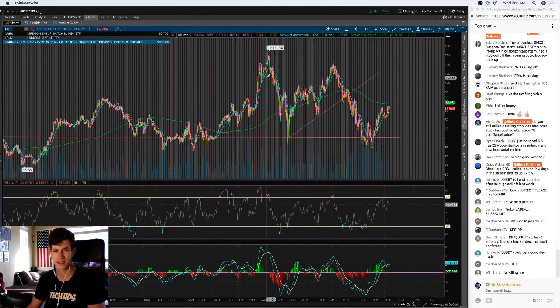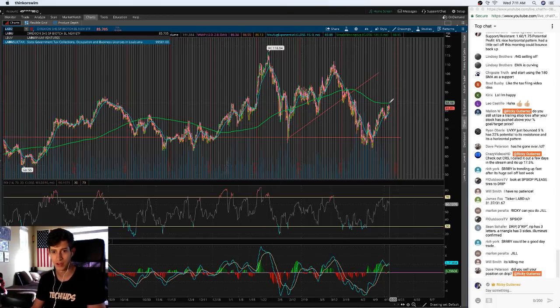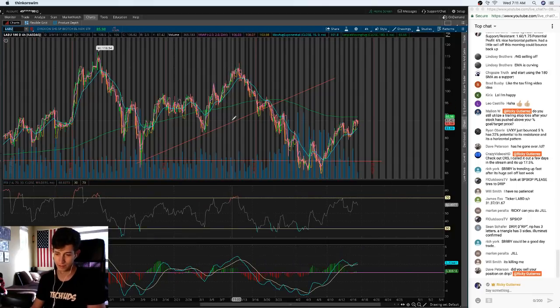Yeah, and even then, this is more of a horizontal pattern. So you can see that it's most likely going to get rejected by this SMA line, and then we could start most likely seeing a sell-off, and then it's most likely going to try to bounce at around that $70 price point where it has before.